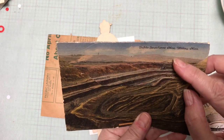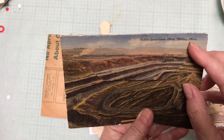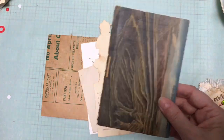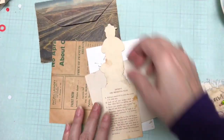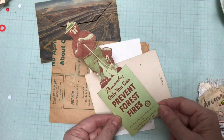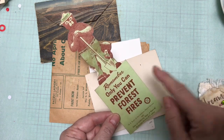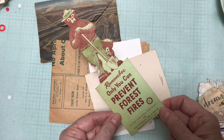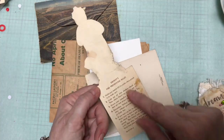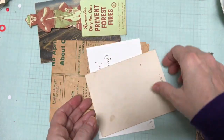Buffalo, Susquehanna Mine, Hibbing, Minnesota. Wow, what a cool folder that is. All right, and then what else? We got Smokey the Bear. I remember this from school. They taught us, remember, only you can prevent forest fires. That's an old one too, isn't it? Very cool. There's fire prevention rules. That's very appropriate for this summer, isn't it?